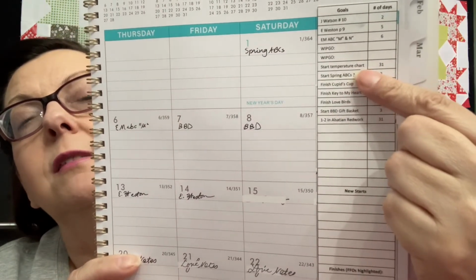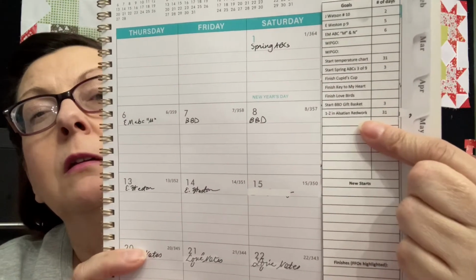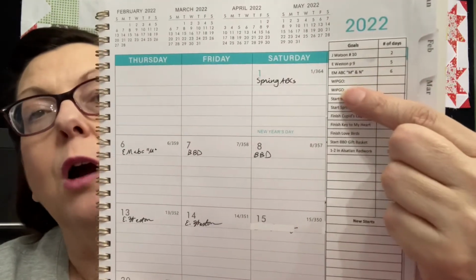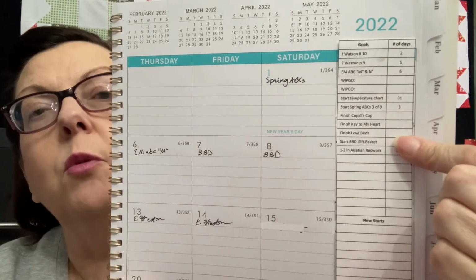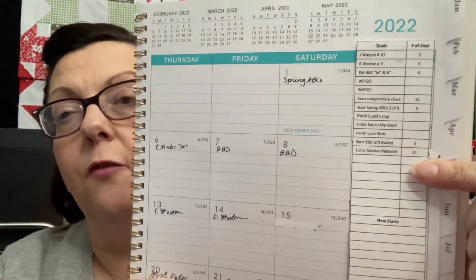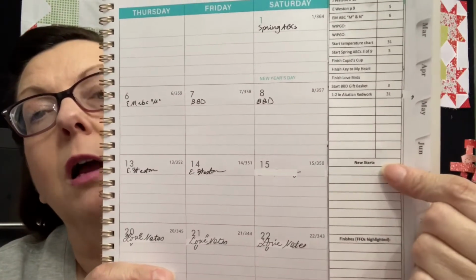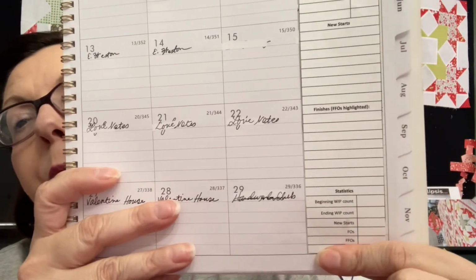And like that's the temperature chart. So I'll stitch on it every day. And then that's my 1 to 2 strand project, which I will stitch on every day as well. So I still don't have my WIP Go, of course, yet. And then these I just kind of left blank with the days. And then I think I still will have some days left where I can plug other projects in or not, if other things are taking longer. And then, like I said, this is my new starts, finishes, and FFOs. And then there's my stats down at the bottom.